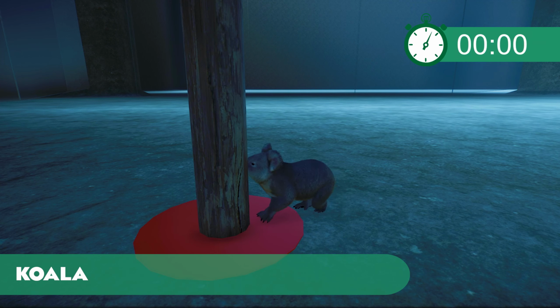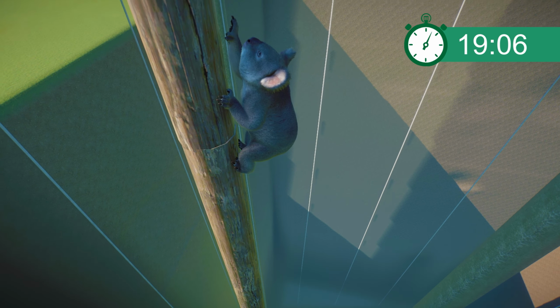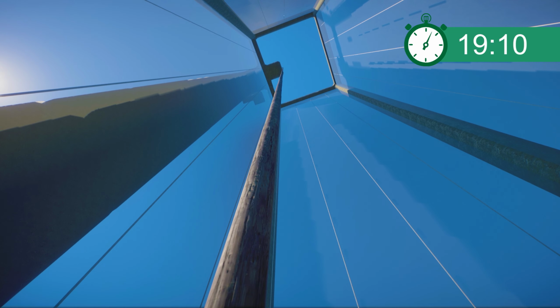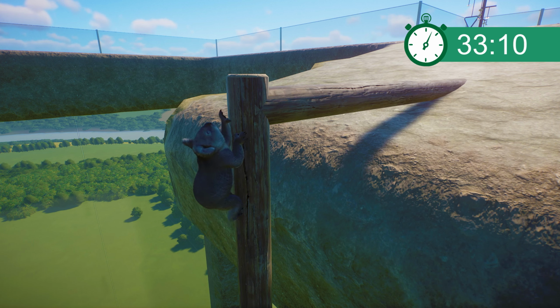Next we have the little koala trying their luck. Dearie me. I think we're in this one for the long haul. They are really taking their time with every step. Bless them. Right, we're about 20 minutes in now, and this is really slow progress. We're about halfway, and yeah, this is a really long run. Come on, little buddy. We don't have all day. Finally, just a few more steps.